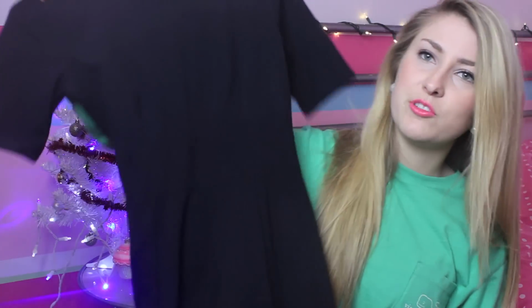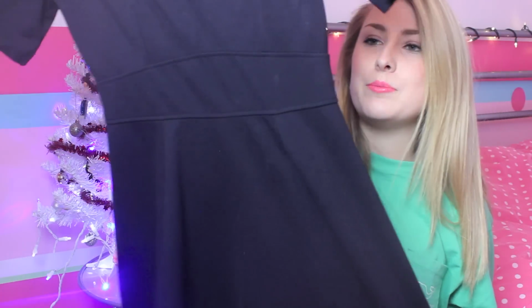I absolutely love this sweatshirt. This dress is from J. Crew, and it's just a black A-line dress, and I think it's adorable. I wore it to my brother's rehearsal dinner for his wedding, and I put a pearl necklace with it, and it looked really cute and classy, so maybe I could do an outfit of the day video on how to style it. I absolutely love this, and I think it's still in the factory store if you want to go and get it.